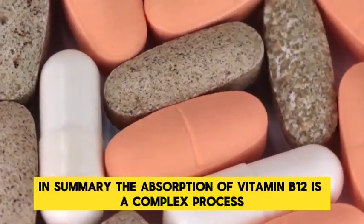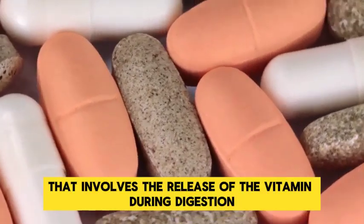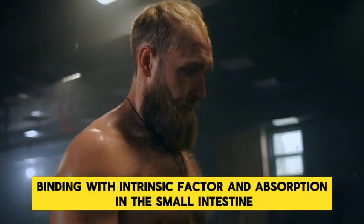In summary, the absorption of vitamin B12 is a complex process that involves the release of the vitamin during digestion, binding with intrinsic factor, and absorption in the small intestine.